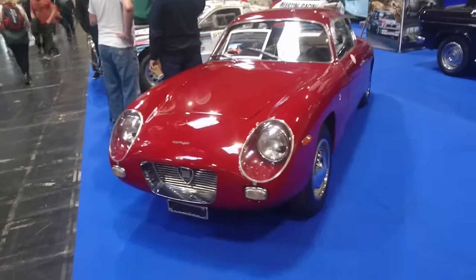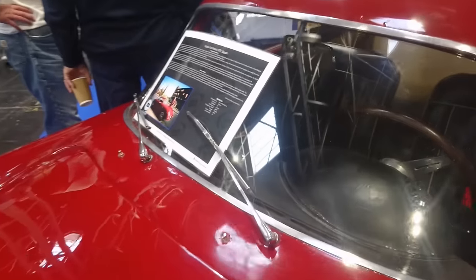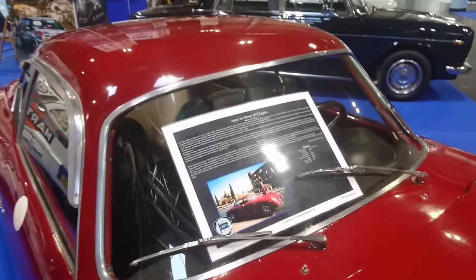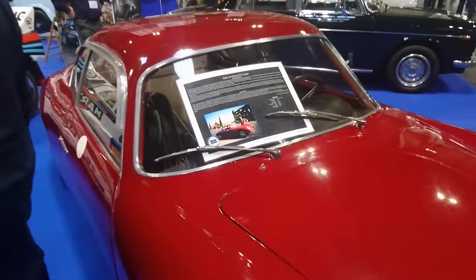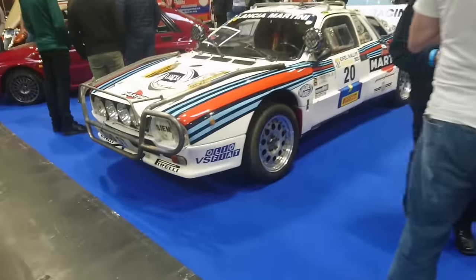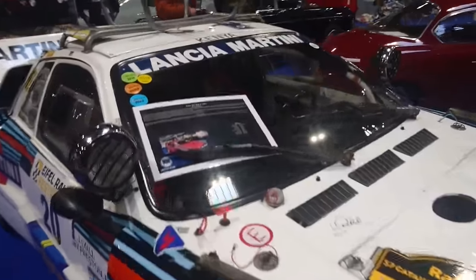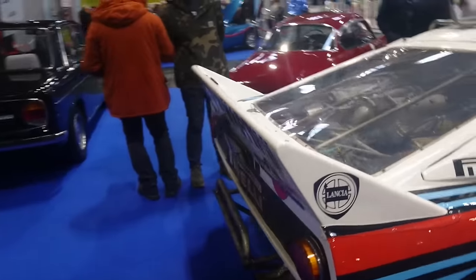So we've got a Lancia Appia here. This is the Lancia Motor Club stand. What year would this be? I can't really see. Sometimes information sheets tell you, sometimes they don't. It doesn't say. Never mind, that's rather nice. But then we've got an A37. Absolute, utter monster. This one is a 1984, built for, I think it was Group B, yes it was. Not the safest motorsport ever devised, I don't think, unfortunately.